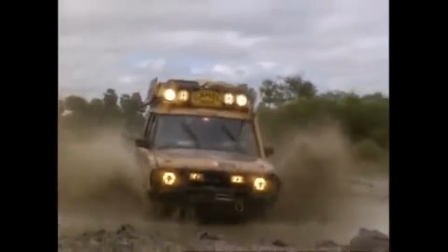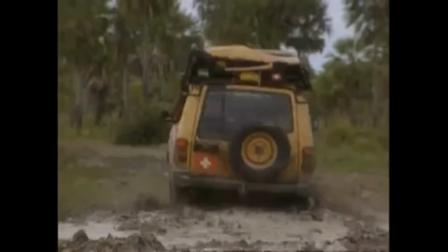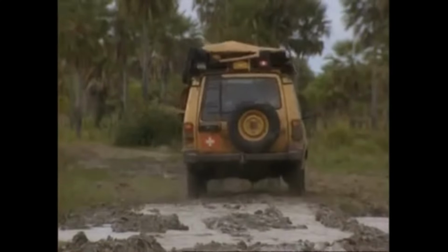Some holes got too deep even for the Discoveries. With eternal optimism, the teams got out of the vehicles and got stuck into digging the ruts out of the road. In 3 hours, the convoy only crept forward 300 meters.